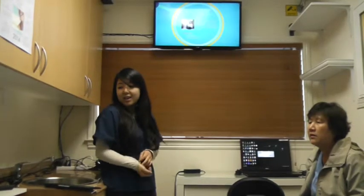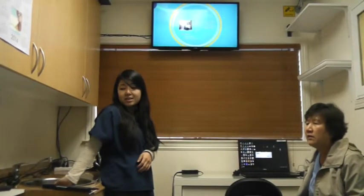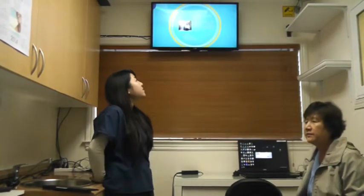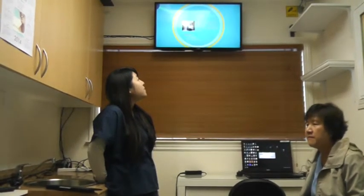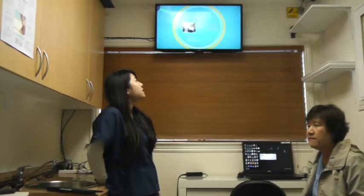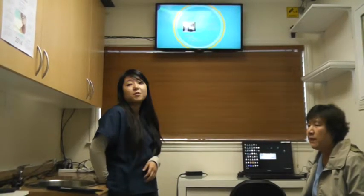And also they need to get cavity clearance from their general dentist saying that they had a recent cleaning and a recent exam with x-rays, and this is just to make sure that everything is okay and there's not any underlying problems that we need to treat before they get braces.